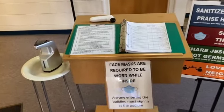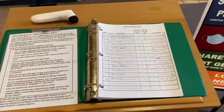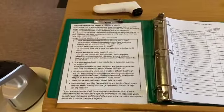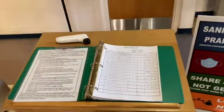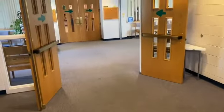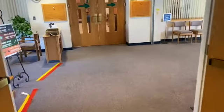If you have not pre-registered, we do ask that you sign in so that we can maintain contact tracing in case of an infection. Also here you'll see the list of screening questions, which will also be on our website and on the email that's sent out each week. Once you have checked in, either with the usher or by signing in the book, you will proceed into the parlor. You can see we've got these nifty green arrows with duct tape that show you.